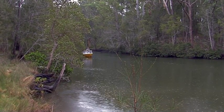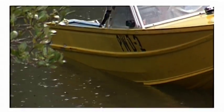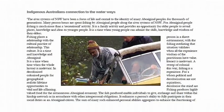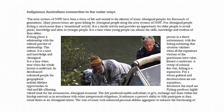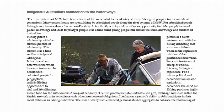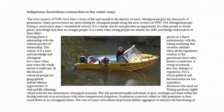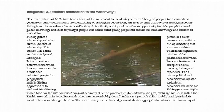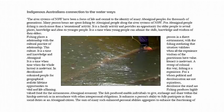The oyster isn't the only marine creature that is under threat. For 60,000 years, generations of Aboriginal people have used the rivers and estuaries as a focus of life and a source of food and medicine. The Aboriginal use of the estuaries for their food is alive and well today. However, the quality and abundance of certain foodstuffs has declined significantly.